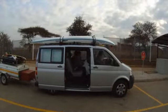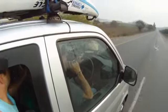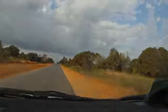The trip up to Tofu, Mozambique is about 14 hours depending on the roads. This time, however, we had pretty decent road conditions as the Chinese have been building new roads. There are still some sections of sand road, but it's not too bad.